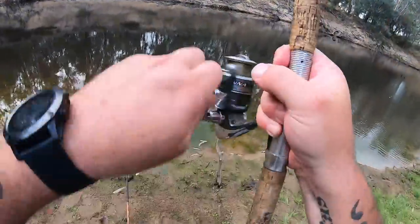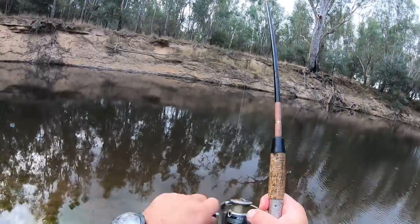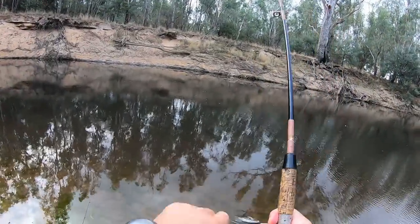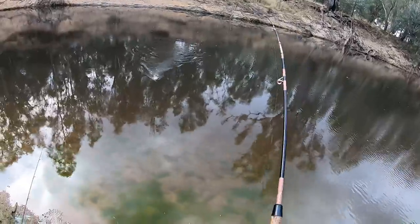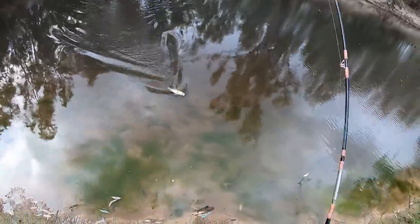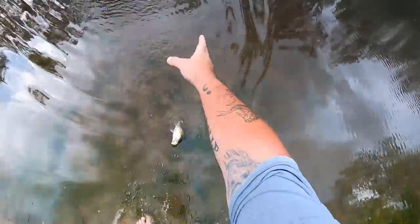Got him. Another one. Two cod. The drought has broken in a big way. Did you see that? He went bang, and he's only about 30 centimetres long. But what a savage bite. Look at the size of him. He is tiny.